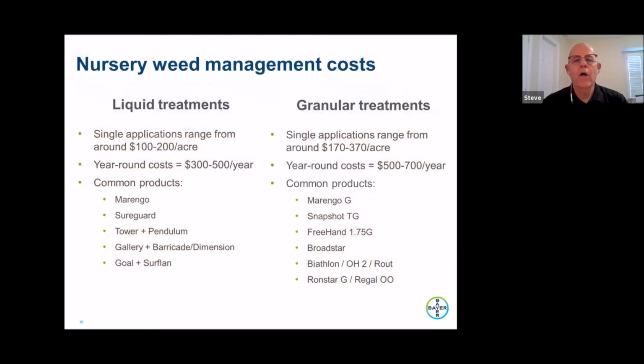All right, let's keep moving along. I wanted to touch briefly on management costs and the difference, and what I really want to highlight with this slide, without going through all of the different products in particular, is that in general, liquid treatments tend to be less expensive than granular treatments on a per acre basis.